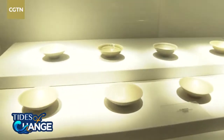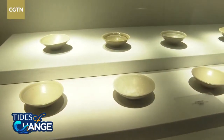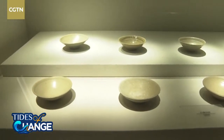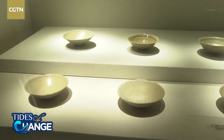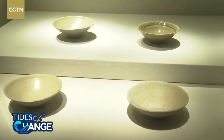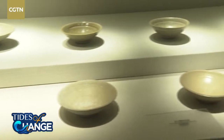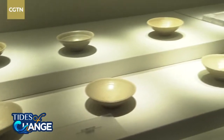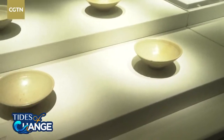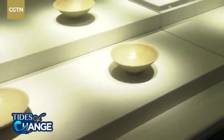Yes. So can you tell us a little bit about where these came from? These are from the kilns of Fujian. As you can see, they're not as bright as those of Jing De Zhen. And the body is not as fine as Jing De Zhen. The polishing is not as good. And you could tell the color is a lot more simple.